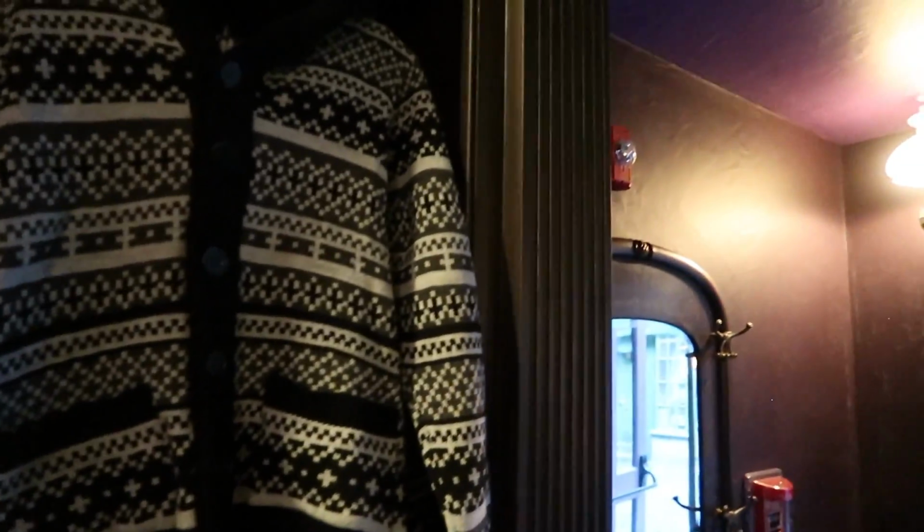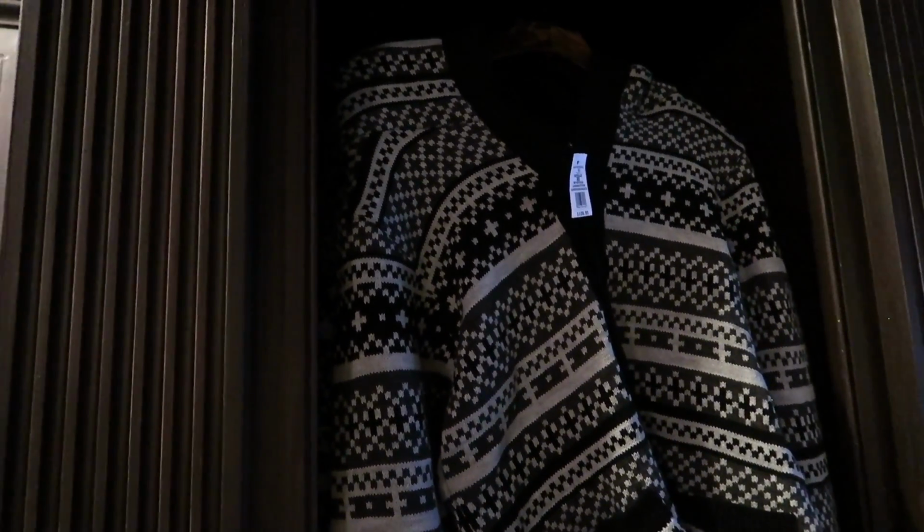This is Neville Longbottom's sweater. Isn't it cute? I don't know where else you can find it. Honestly, this is the only place I've seen it. So it's $109. $109? It's $109, but it's got a really cool hood. Yeah, don't bother getting me that for Christmas.